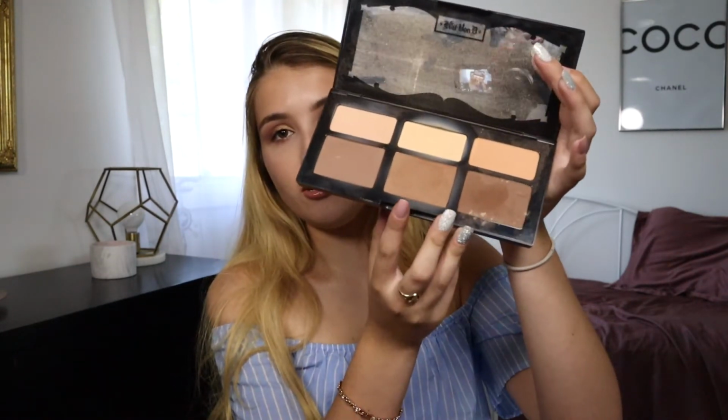But I feel like this shade right here just goes so well on my skin, and it gives me a bronzed glow without going too harsh, which is something that I really like, especially on a day where I'm going to work or school. Like I said, more of a laid-back event.